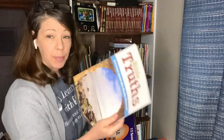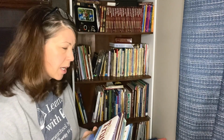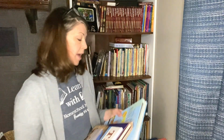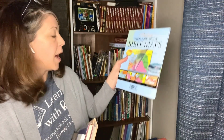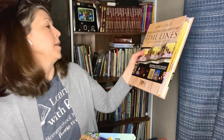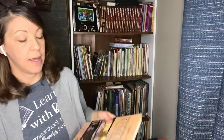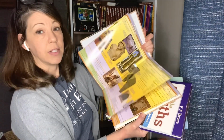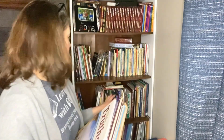But the Bible Truths from BJU. I have the Old and New Testament that I need to think about possibly using for my youngest, that would be his 7th and 8th grade year for Bible. So I'm not sure about that. But I have these Then and Now Bible maps from Rose Publishing. So I have a couple different ones. This is like a timeline. And they're pretty neat inside. This is definitely a timeline you can pull out. So I keep all that on the shelf over here too.